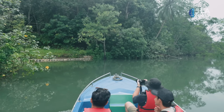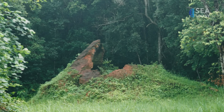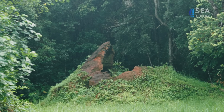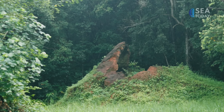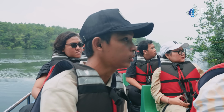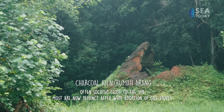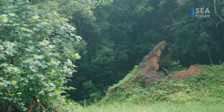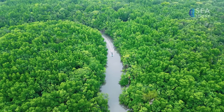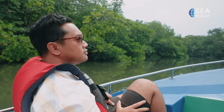With our stomachs full, we continued on with our river adventure. Along the route, we came across the remnants of an old charcoal kiln, or rumah arang in Indonesian. These igloo-like structures were used by the local people back in the 80s and 90s to create charcoal by burning mangrove wood. A practice which has since been banned by the government in an effort to further protect and conserve these vital natural resources.